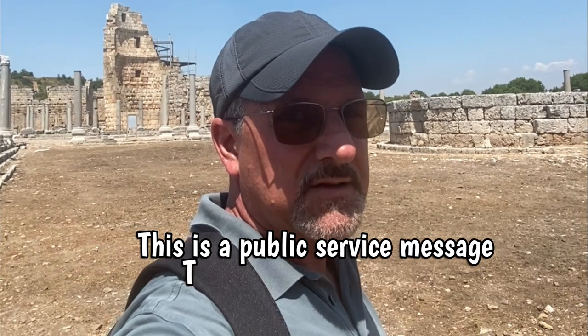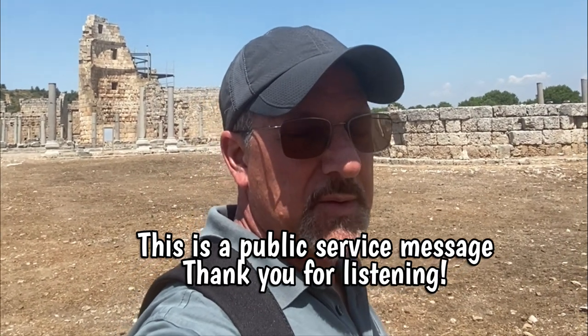That's a bottle cap, folks. Stop throwing your bottle caps on the ground. At least you picked up your bottle, but throw the rest of it away too.